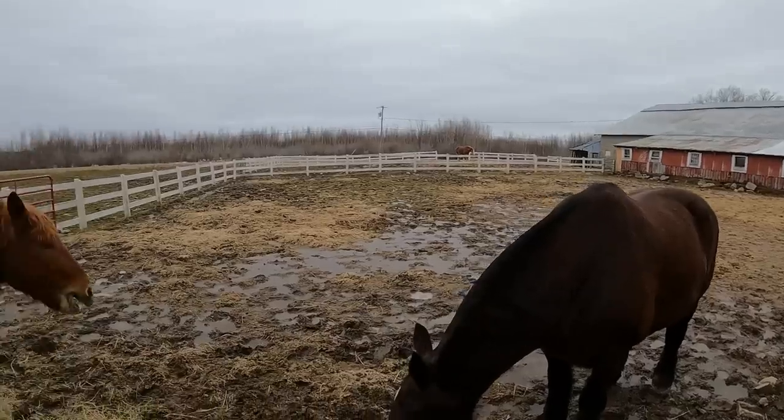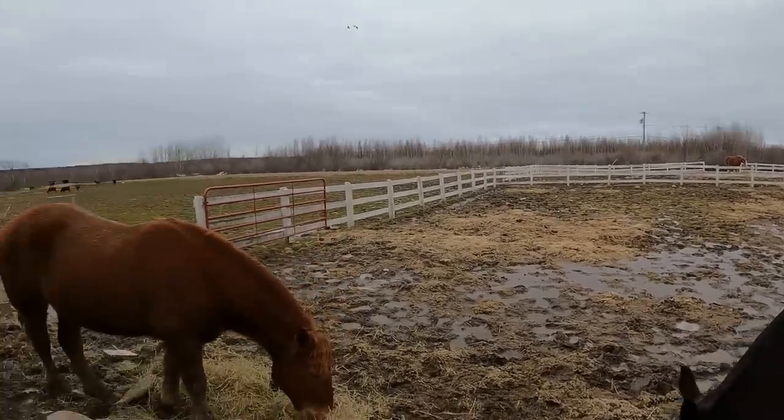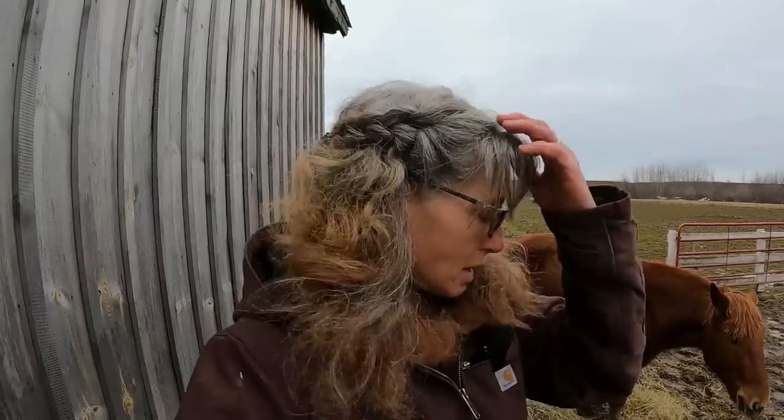As you can see, we are in full swing mud season here. Well, I shouldn't say full swing. We still got a little bit of frozenness out here, but we are on an adventure today. Jim and Bill and our young stud Baron are heading out to do some logging today. So come on along with us.